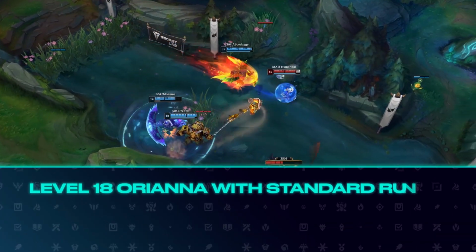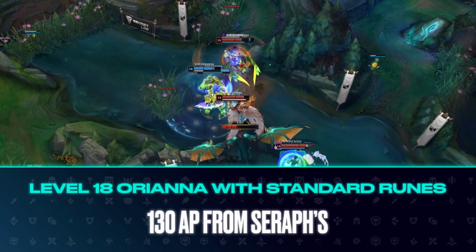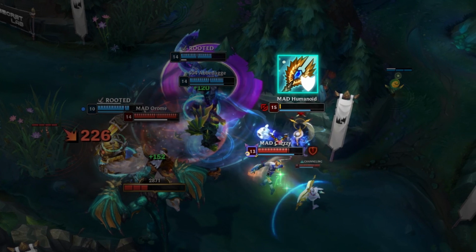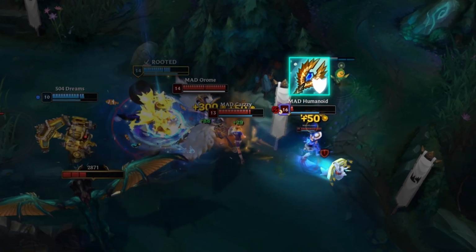The item will continue scaling up as your mana pool increases with level ups, and there's also a Seraph's active, a powerful shield that can help protect yourself from incoming burst damage.